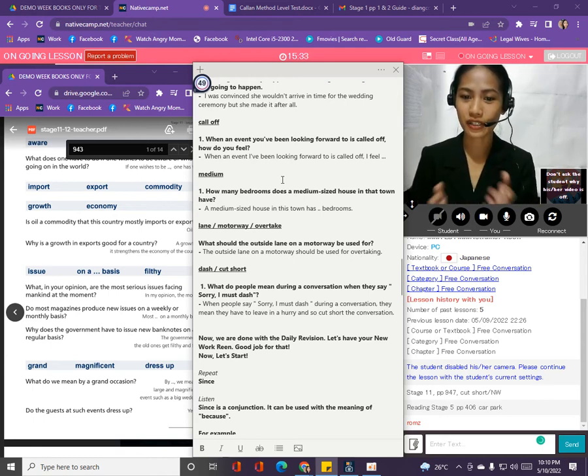How many bedrooms does a medium-sized house in that town have? A medium-sized house in this town has 3 bedrooms.